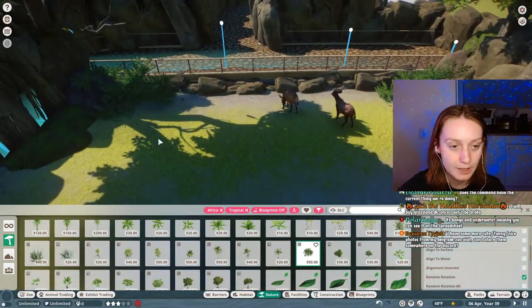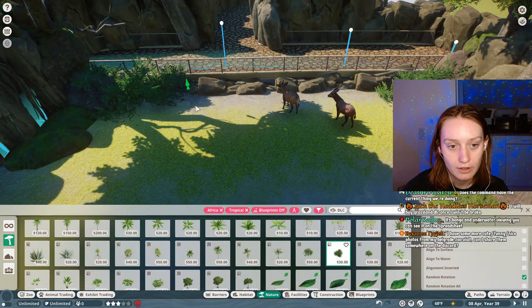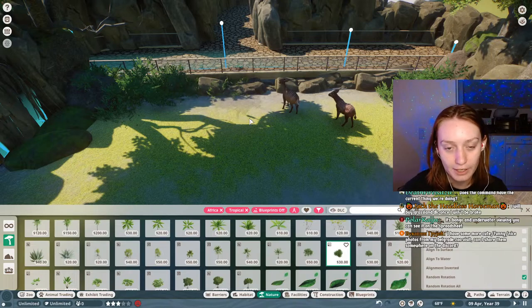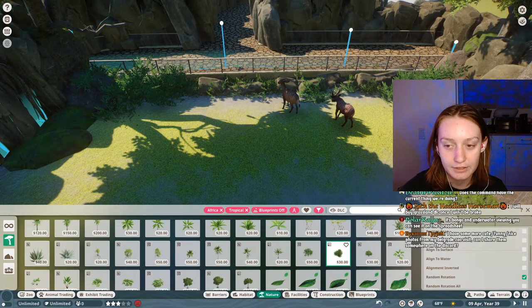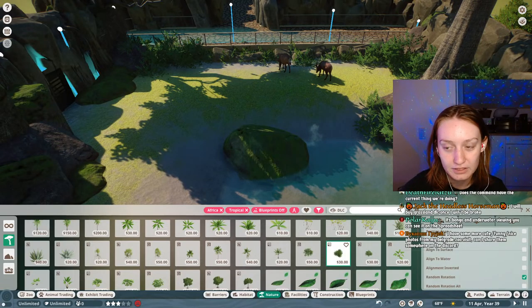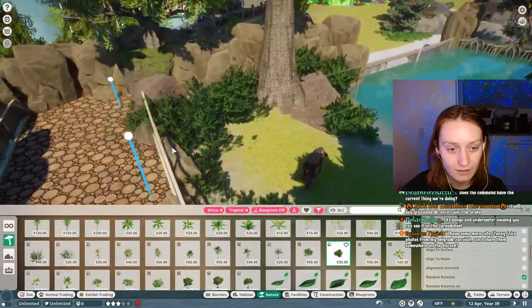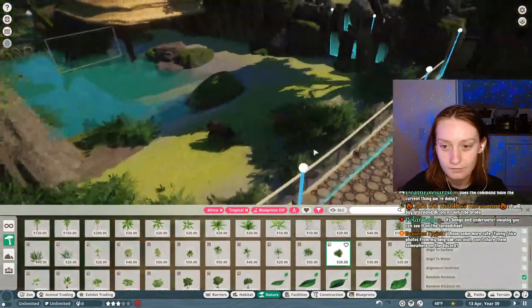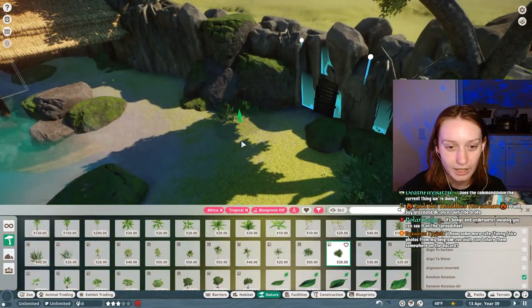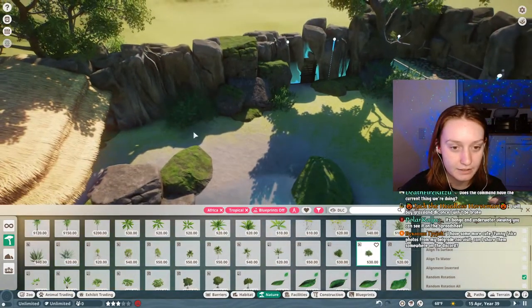All right, let's add some of these custard apples because you gotta deter the bongos from walking up to the guests. I mean, they're pretty shy anyways. But not really in this game. They're kind of bold. Look, they're going right up there. They do not care. Okay. More. It's just going to be a lot of placing these bushes.